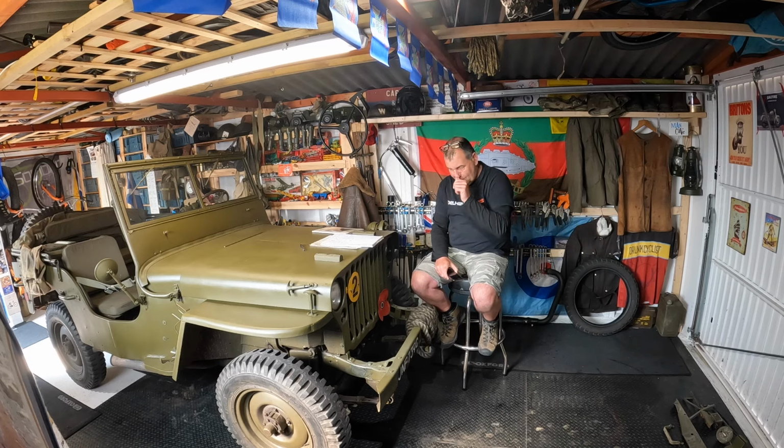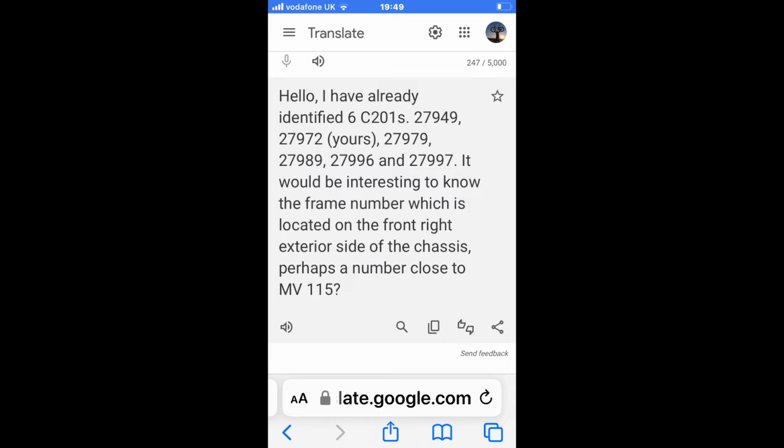I put up my post. Does anyone know what these Jeeps are, with the blue paint underneath, etc., etc. And reading from my phone, I'll post it up. There you go. Hello, I have already identified 6 C201s, C for civilian.